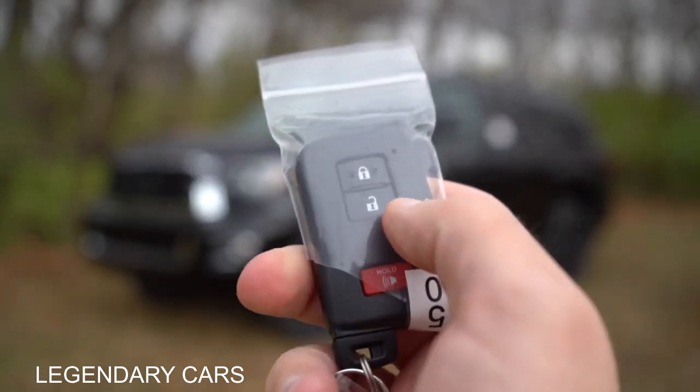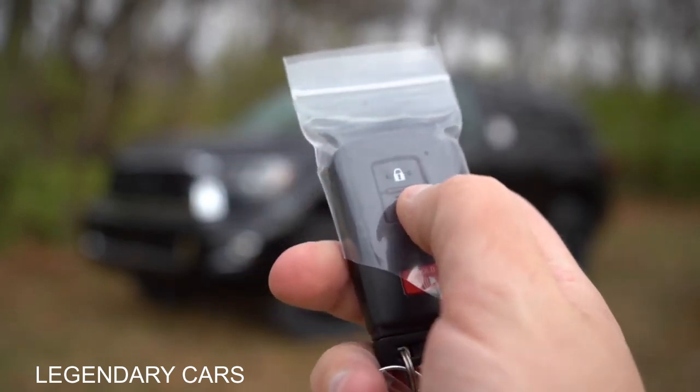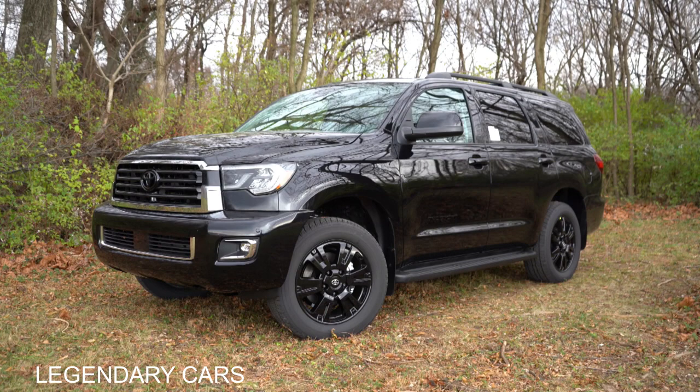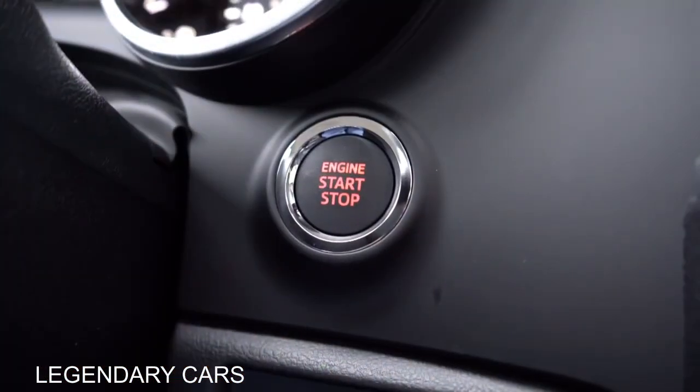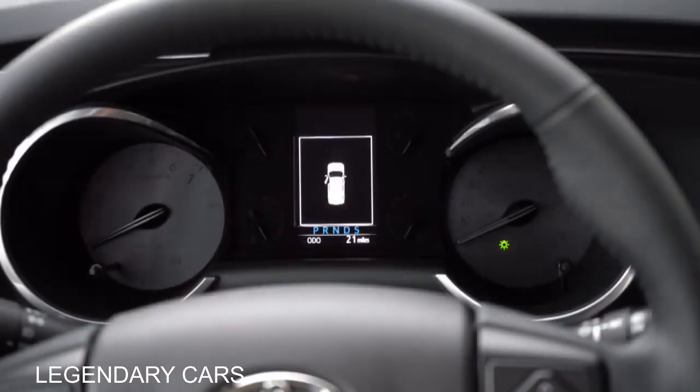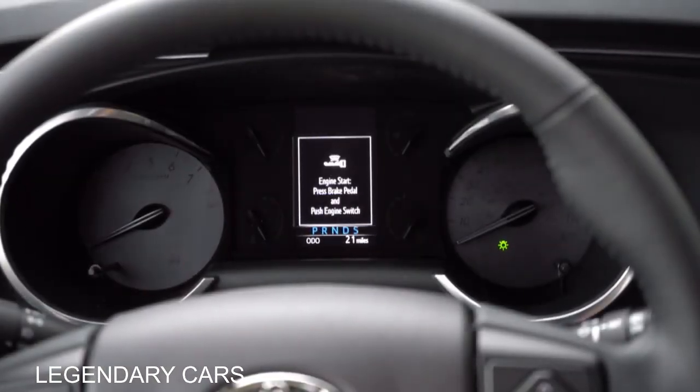But anyways, you got the Toyota logo on the one side, lock, unlock. It is all keyless entry with a push button start for all trim levels. So all I'm going to do here, simply put my foot on the brake and press that engine start button located just by the driver's right knee. And so once started up, tachometer is on your left, speedometer is on your right.